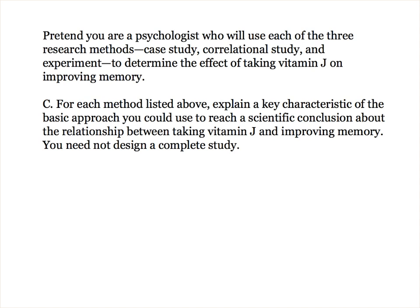Finally, let's consider Part C. Unlike your responses for Parts A and B, your response for Part C has to consider the little scenario, the authentic context in College Board speak, proposed by this part of the question. So after reading that first sentence, you know that you have to consider how you, as a researcher, would use each of the 3 research methods to determine the effectiveness of the fictional vitamin J on improving memory.